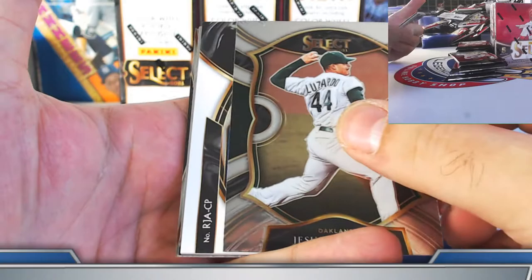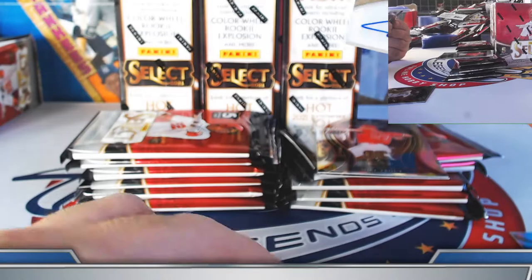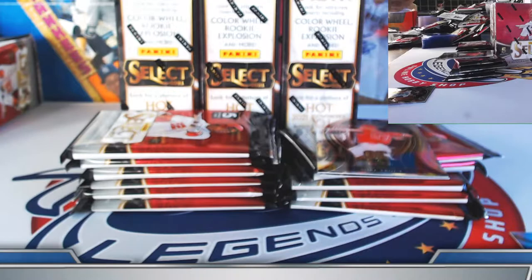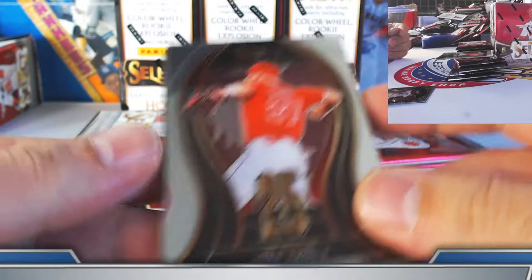Pache, base rookie. Rookie jersey autograph. All right. Christian Pache, putting him on the board. Rookie jersey autographed to $299 on this one. Congrats, and certainly looking to add to it now for you. This one is numbered 206 out of 299. Trout, 25th man insert.